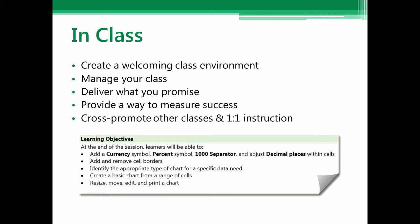Keep to your specified time frame so you can cover all the material outlined in the agenda and provide specific objectives as part of the instruction. Let attendees know what they'll be able to accomplish by the end of the class so they can measure whether or not they learned something. This is key to getting them to return for another class.